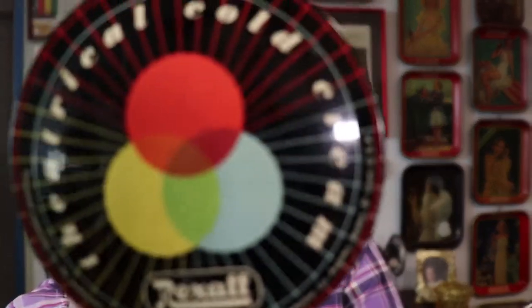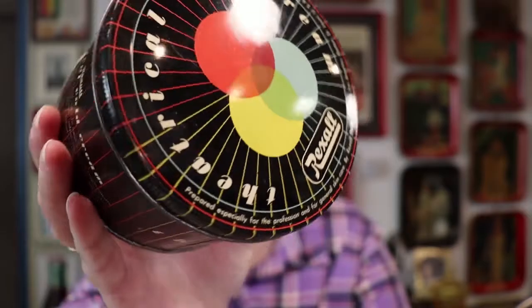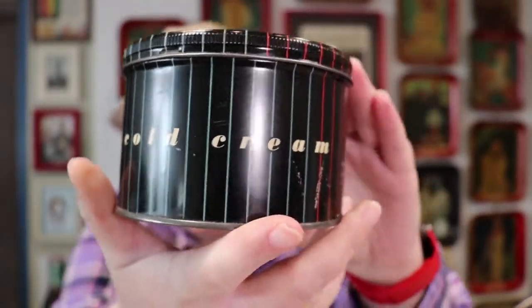So let's go ahead and get into this video, and I'm going to show you one of my favorite tins first, because the graphics, guys, that's all I can tell you, is they are amazing. So this is a theatrical cold cream Rexall tin. Look at that. Is that not just absolutely stunning? I mean, wow.